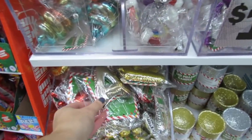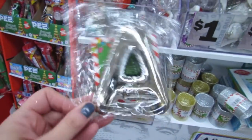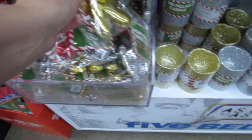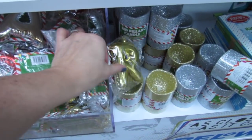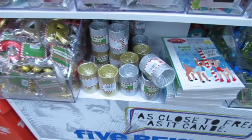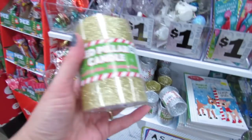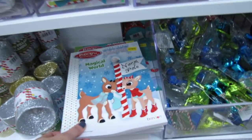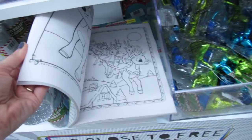We also have the balloon little initials here. They look like little balloon letters. We have gold, silver, and it looks like they added red. These are LED pillar candles for $2. They have the Bendon coloring books for just $1.